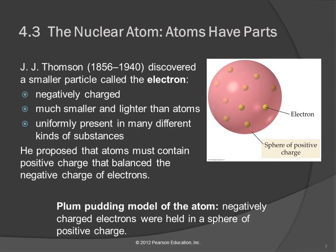The electron is negatively charged, and it is much smaller and lighter than atoms. Obviously, it has to be smaller if it's part of an atom, right? Electrons are uniformly present in many different kinds of substances. So it's not just that a gold atom had some electrons in it, but they found electrons in everything that they were able to look at.